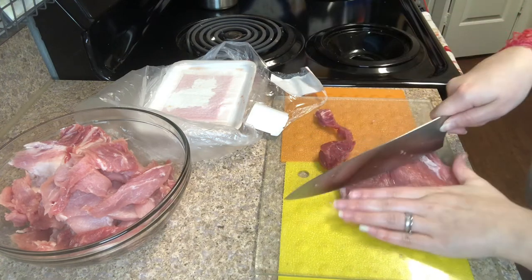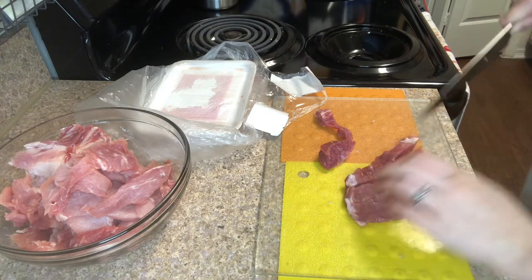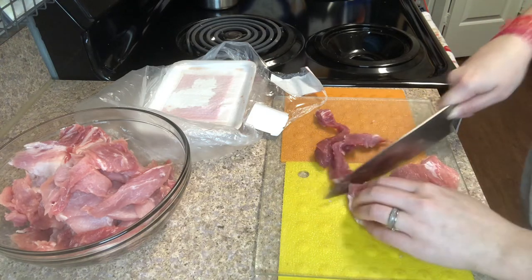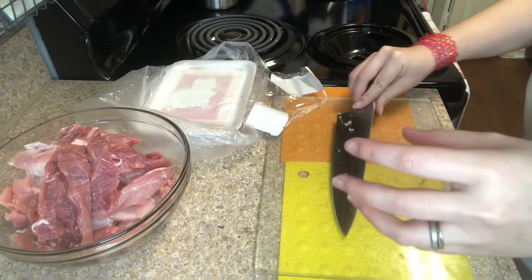You want to keep cutting against the grain. Make sure you don't lose where the grain is when you're separating, if you end up using this cut of meat. I really like this cut of meat. I can't believe it was so inexpensive for what we got.